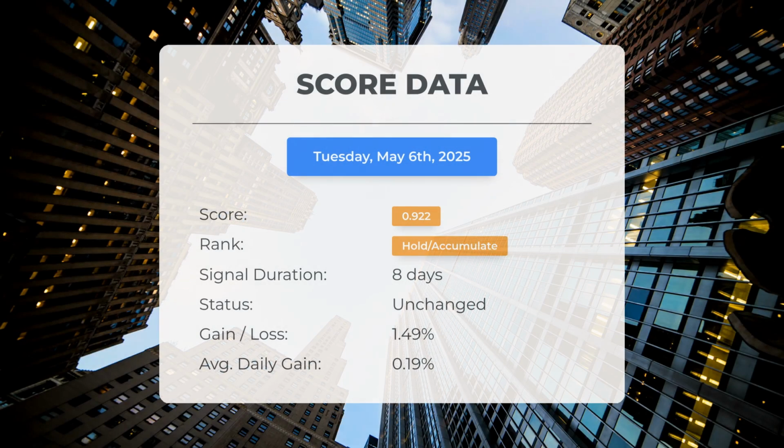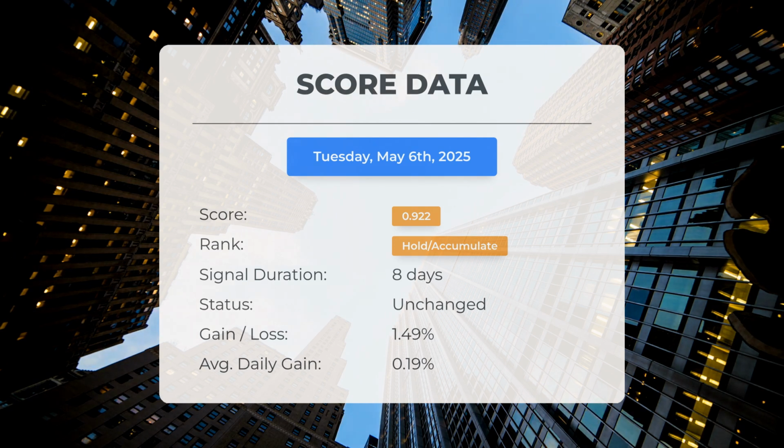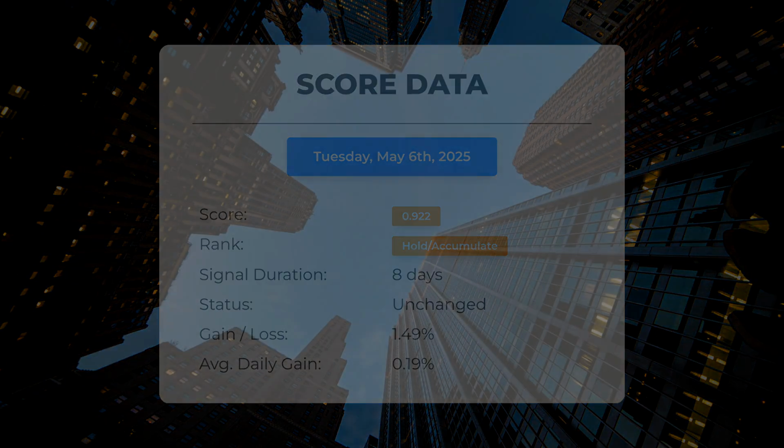Since the 25th of April 2025, our system has ranked VOO as a hold or accumulate, assigning it a score of 0.92. Now, let's examine the performance of this exchange-traded fund during this time frame. The ETF has undergone natural fluctuations, achieving a gain of 1.49%. This equates to an average return of 0.19% per day since it was categorized as hold or accumulate.